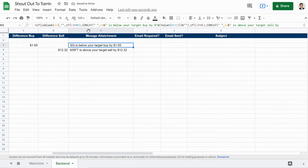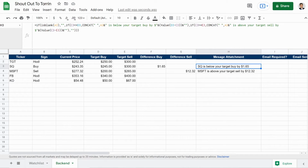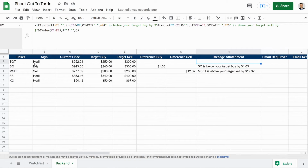So you could see what happened here. Let's drag this down so we can see the full function. This is pretty much saying, hey, if A3 is blank, then leave it blank. It's not blank. So now it's saying if C3 is less than or equal to D3, which it's not, then we would want this message, A3 is below your target price by, and then it would subtract the two for you. If it's instead greater than, then it will do this for the sell. And then if none of that applies, then it just keeps it blank. So that's what happened. It kept it blank for target because it's at a hold.